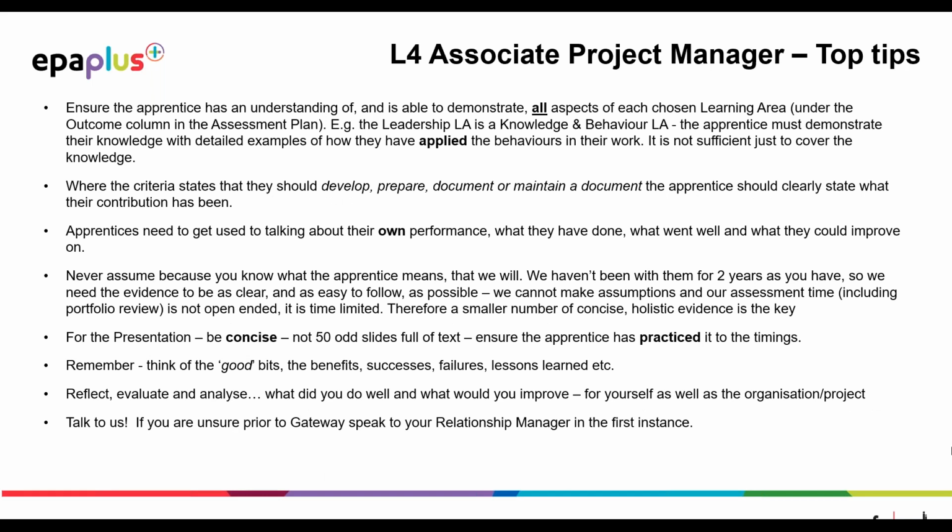Again, ensure the apprentice has an understanding of all aspects of the learning areas that they've chosen. For instance, the leadership learning area is a knowledge and behaviour learning area. So they must demonstrate their knowledge with detailed examples of how they've applied the behaviours in their work. It's not sufficient to cover only the knowledge. Where the criteria states that they've developed, prepared or maintained a document, it's really important they state what their contribution has been, not just that they've done it. We do have occasions where that happens. And again, as I said earlier, it's really important that they get used to talking about their own performance: what they've done, what went well, and what they would improve on.